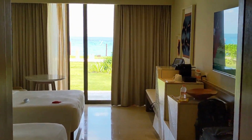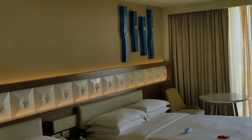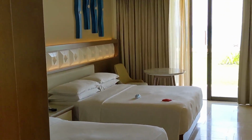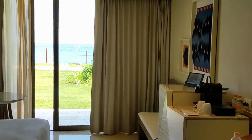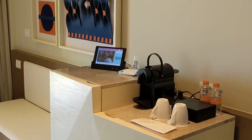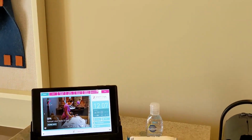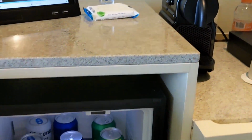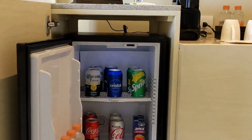Double bed, kind of big TV, got some art on the wall right here. Nothing too extravagant, it's just the property is what you're here for, I guess. Over here, all this is included, the water, the coffee. There is a tablet that you can order room service or look at the menu. Mini fridge here, everything's included. Got some sodas, got a couple of beers, some juice.